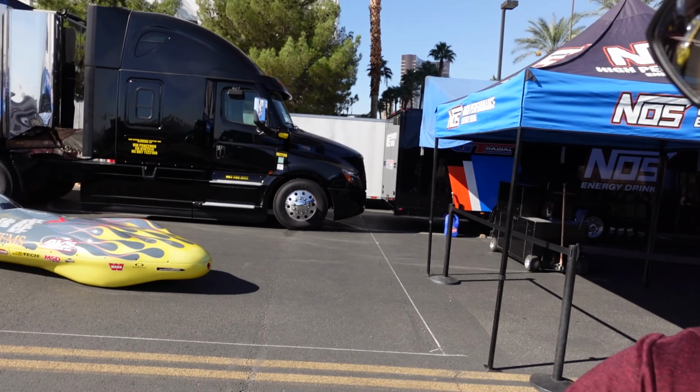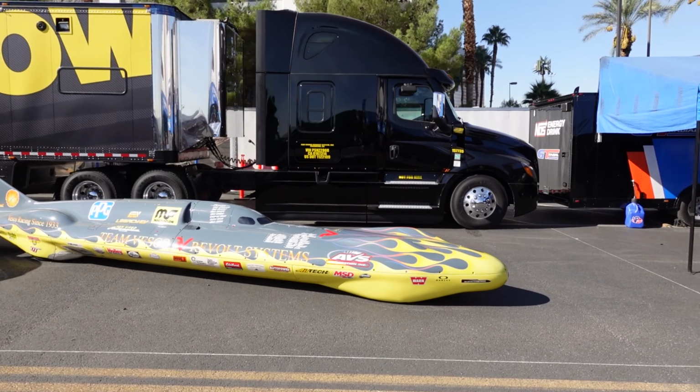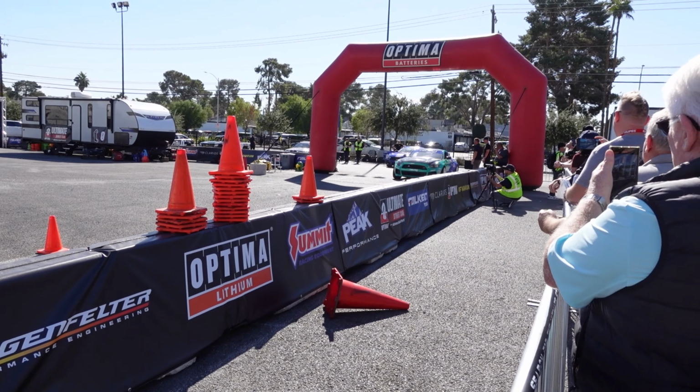All right, so a few minutes ago I did hear all the drift cars and there's a huge smoke cloud. So I'm wondering if they're just letting the smoke clear before the next car, but we're definitely gonna go check that out, see if we can get up to where that's at. I don't know if I'm in the right spot or not, but also, check this thing out. Man, this place is absolutely insane.